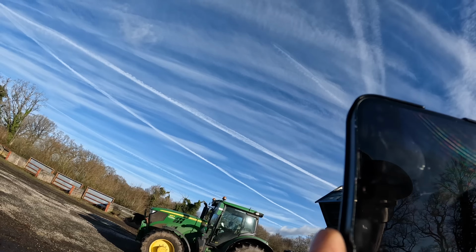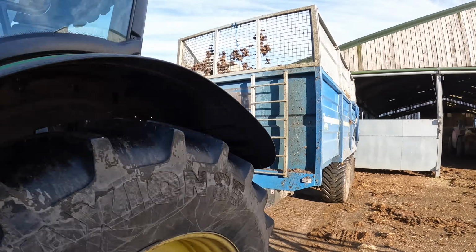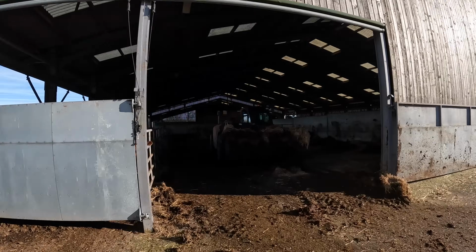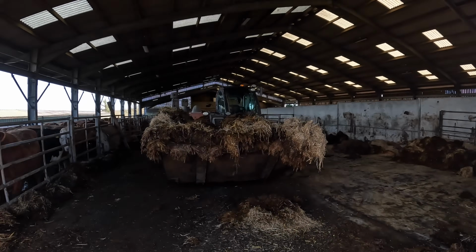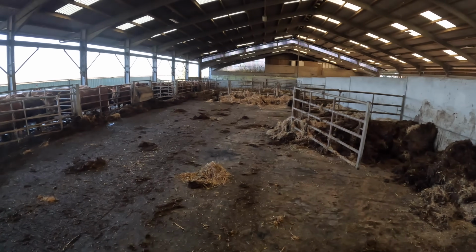I'll shut the door though. Right, we go back and get another load. Right, here we are. Shed location. We've moved a fair bit of this shed already. Phil's on his 4th load. I'm on my 3rd. We've got probably over half the shed out.